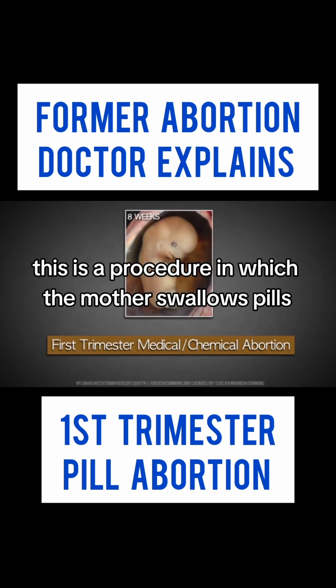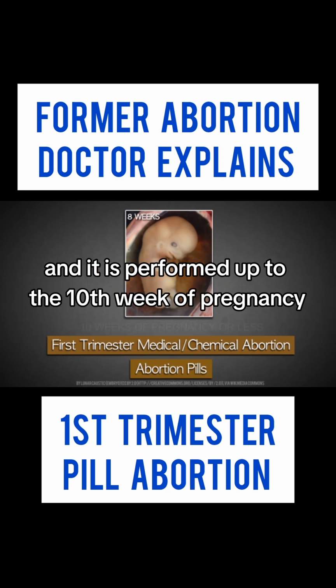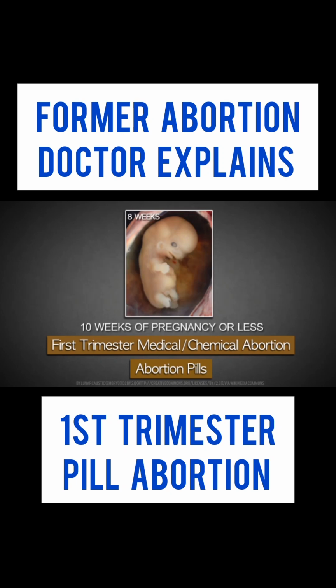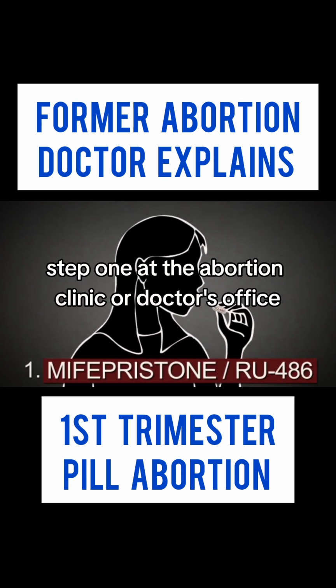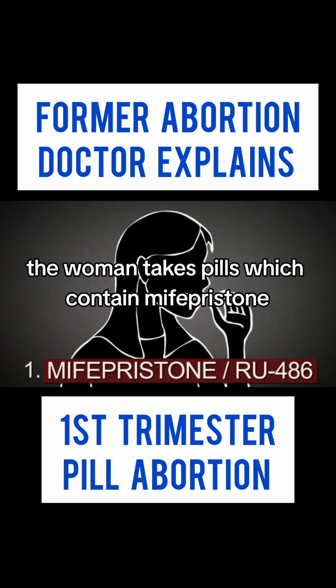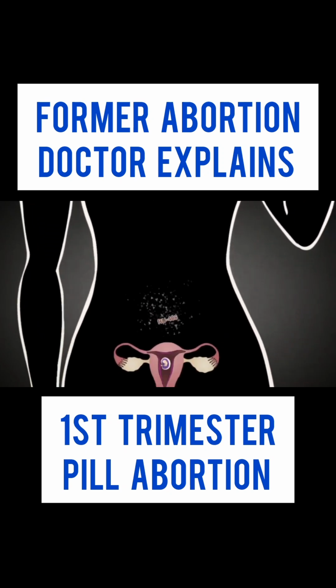This is a procedure in which the mother swallows pills in order to terminate her baby, and it is performed up to the 10th week of pregnancy. The procedure involves 2 steps. Step 1. At the abortion clinic or doctor's office, the woman takes pills which contain mifepristone, also called RU46.